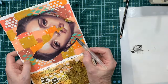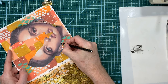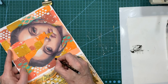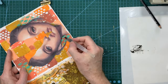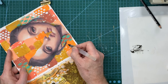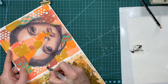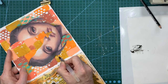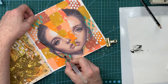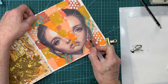And I'll just flip that round. And we'll have some of this side. Now, you could just add it directly onto the page and activate it once it's there, or you could do what I've done and just take the pencil and add the water to it separately. It works just the same, really. Just subtle kind of shading and shadow. And you can bring it down as far as you want.